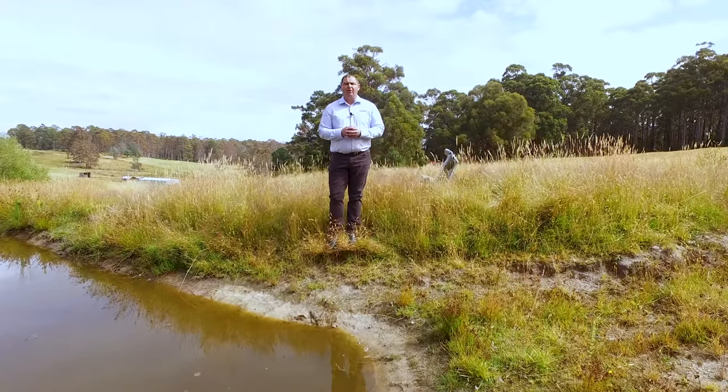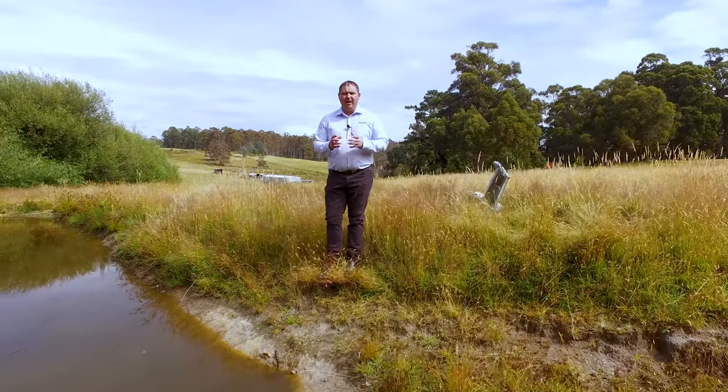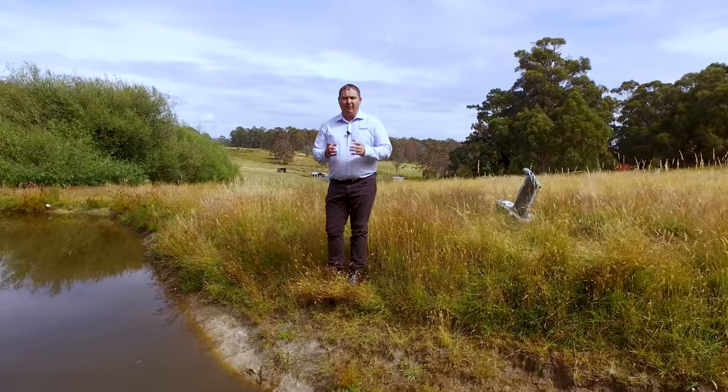This property has multiple features. We've got four dams, springs. We've also got two large sheds, the largest one being 14 by 10.